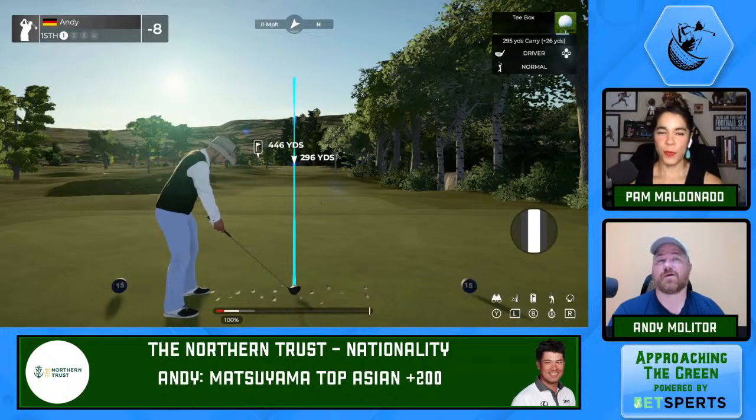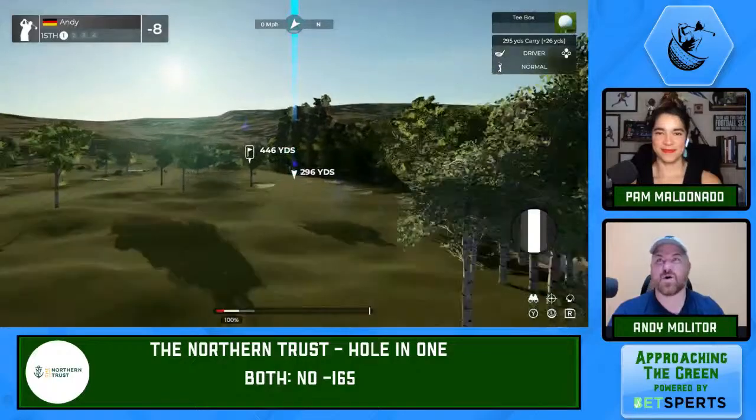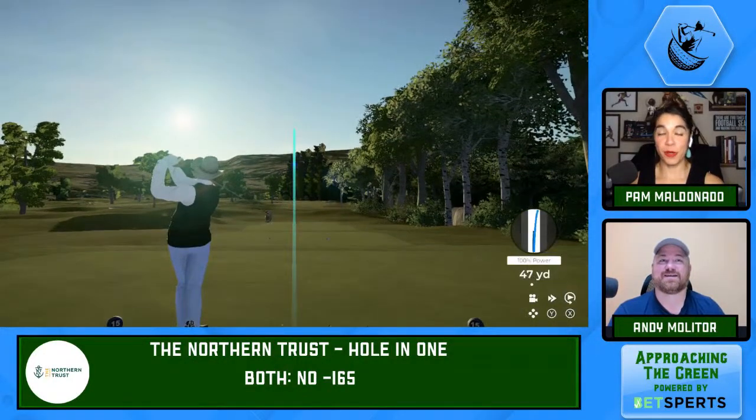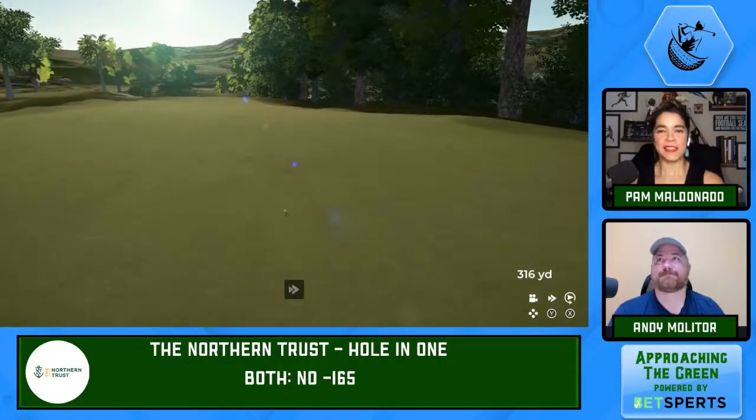Or the 15th. Oh, hole in one. We said no. Did you look much at these par 3s? They're pretty far. They're pretty long. It's about 200 yards for multiple of them. So it's going to be tougher.